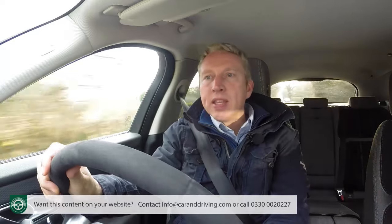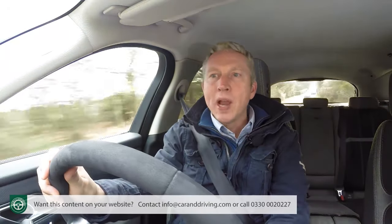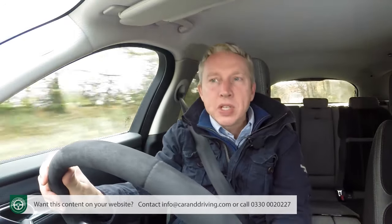Now, unfortunately, the reality is that most models will leave the showroom loaded up with enough extras to tip the scales at well over 2 tonnes. So to think of this as a light Land Rover model is to some extent misleading.